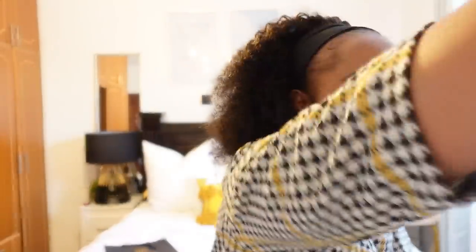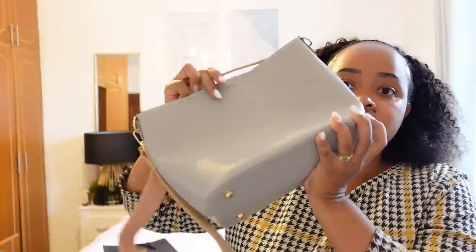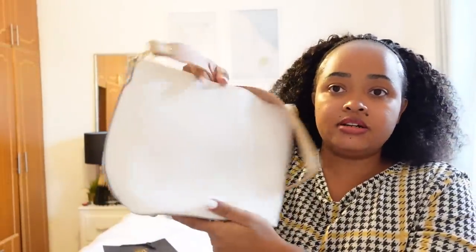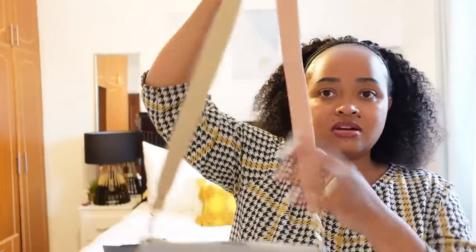This is the bag I was telling you guys from Pazuri. So I got this one. It's like a bucket bag, very tiny, very cute. It has two gray sides and a white side. I think I'll be rocking this tomorrow, and the strap is pink. I loved the whole color scheme.